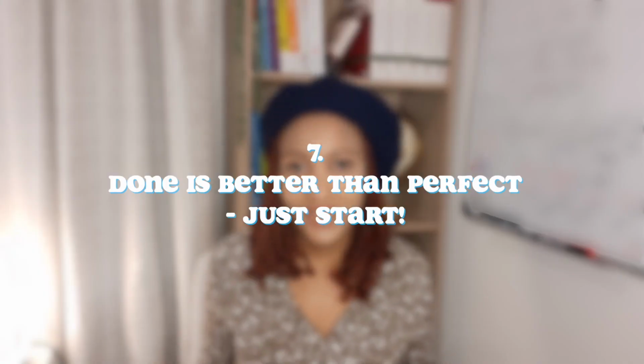And point number 7, last but not least, done is better than perfect. Just start. When you sit down and actually start studying, opening up a book and starting, it's actually a lot easier. You'll wonder, why didn't I start this a lot sooner? Because, like I said, it's often a challenge starting. But once you are there studying, it's a lot easier.